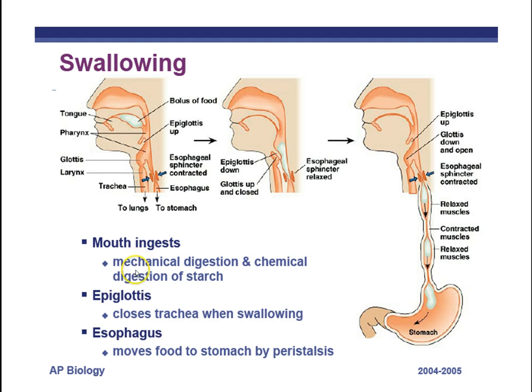The mouth is the first place where we have mechanical digestion. Remember, mechanical digestion, and you do need to know this, is physically breaking up the food into smaller pieces to increase surface area so that the enzymes can act on it more efficiently. We also have chemical digestion starting in the mouth as well. And you should know that the only chemical digestion that happens in the mouth is of starch, a carbohydrate. Remember that starch is a chain of sugars, glucose, and we can break down the starch into glucose using the enzymes in the mouth that we'll talk about in a minute.